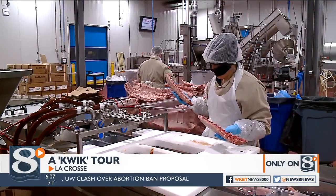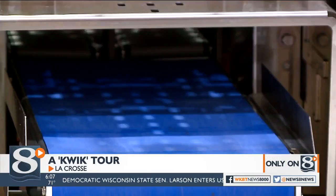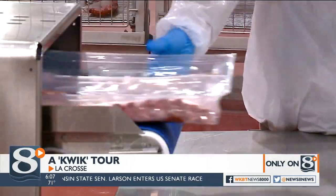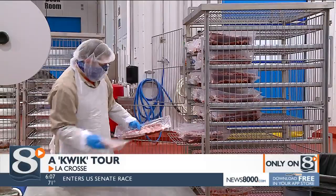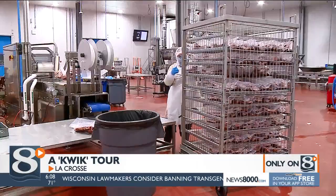So it's creating a pouch, putting the barbecue sauce in, coworkers place their ribs in those packages, and then it's going to go through that machine and it's going to vacuum seal it, so it's going to suck all the air out, seal the top layer on it. From there, the package of ribs, 216 to be exact, are placed on racks.